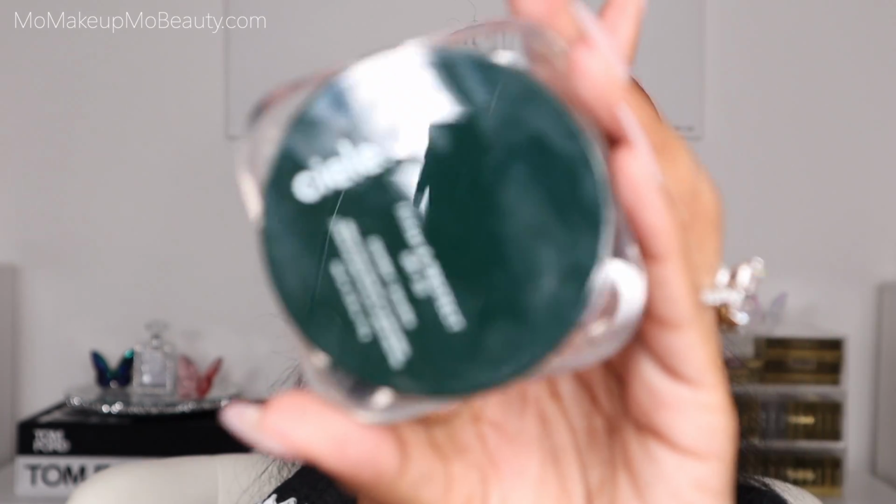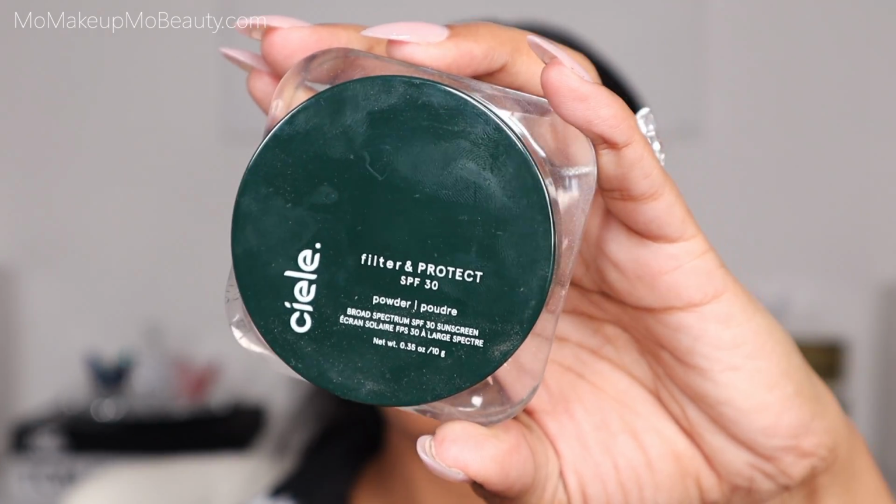I'm feeling pretty good. So let's set. I am only going to be setting this side. This is the side that we have foundation. And I'm actually going to be using the CIELE. This one has an SPF of 30.